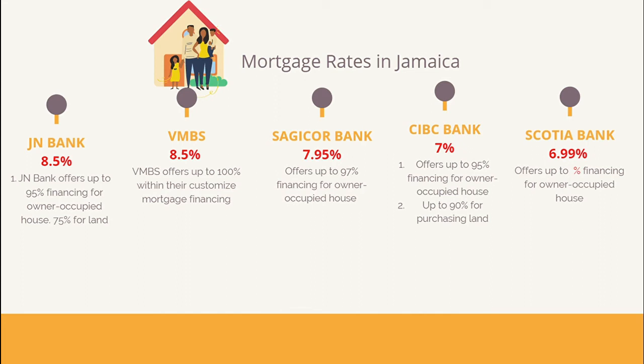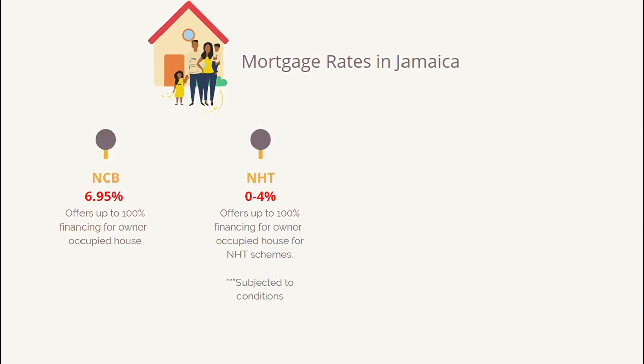So moving on to my top 2 picks. Coming in at position number 2 is the NCB. The NCB has an interest rate of 6.9%, and they also offer up to 100% financing for an owner-occupied house. So if you are interested, you can also add the NCB to your list.